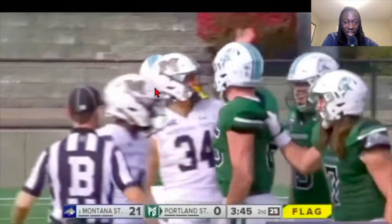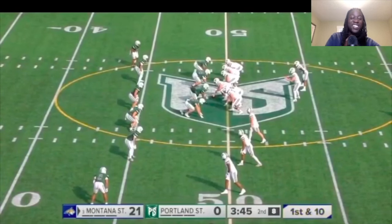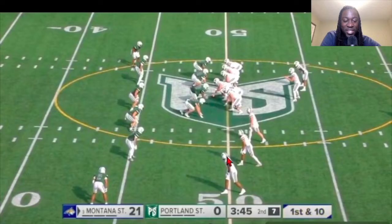Why are you waving your hand? Yes, that means fair catch. That means don't hit him. Why is he? I don't know, man. Definitely a weird sequence right there.